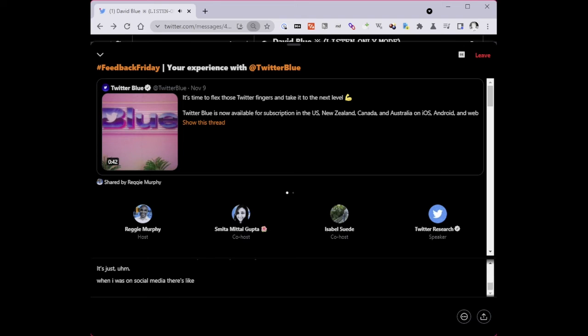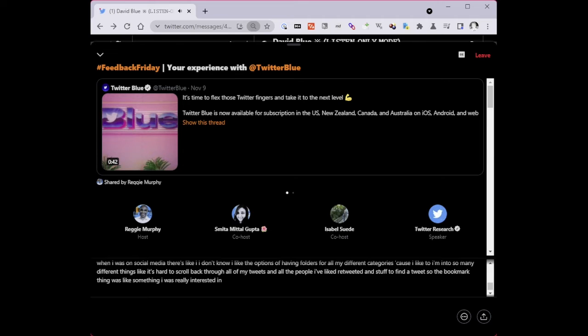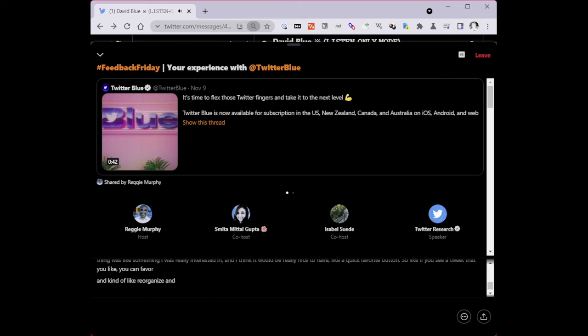I like the options of having folders for all my different categories, because I'm into so many different things. It's hard to scroll back through all of my tweets and all the people I've retweeted to find a tweet. So the bookmark thing was something I was really interested in. I think it'd be really nice to have a quick favorite button, so if you see a tweet that you like, you can favorite it and then go back into your favorites and reorganize and put them into different bookmarks or something.